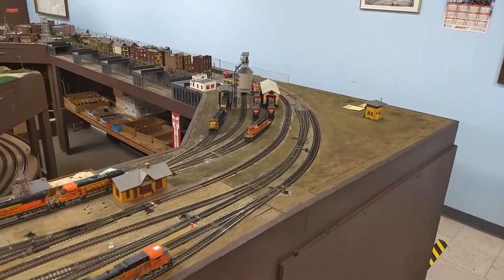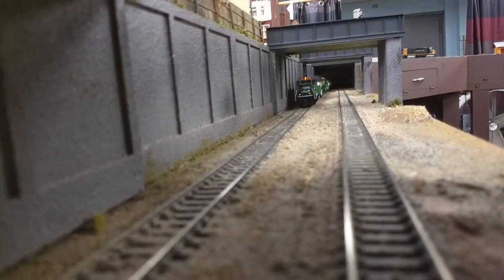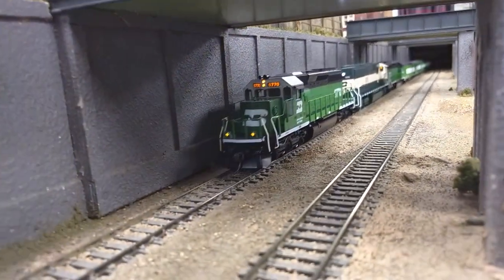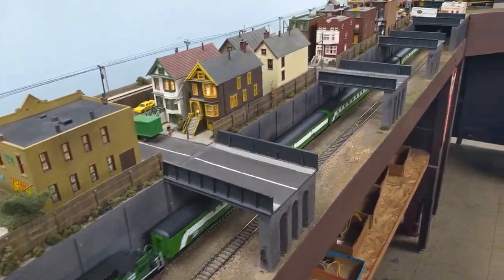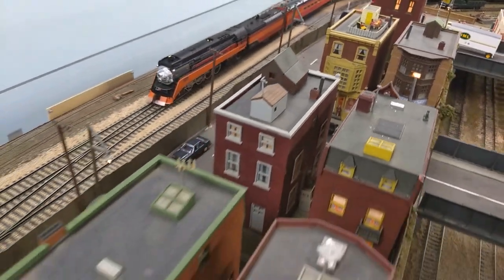Now, if the name St. Anthony got your attention as a reference to Minneapolis, this next section may look a little bit familiar to you. Currently known as the Midtown Greenway, the Milwaukee Road cut a trench through Minneapolis to get its two main lines through the city. This part of the layout is very reminiscent of that.